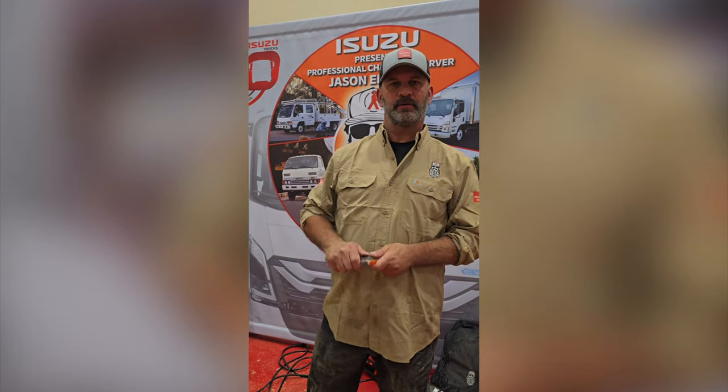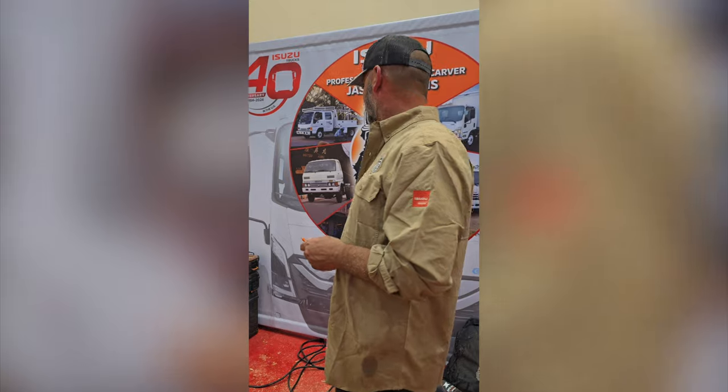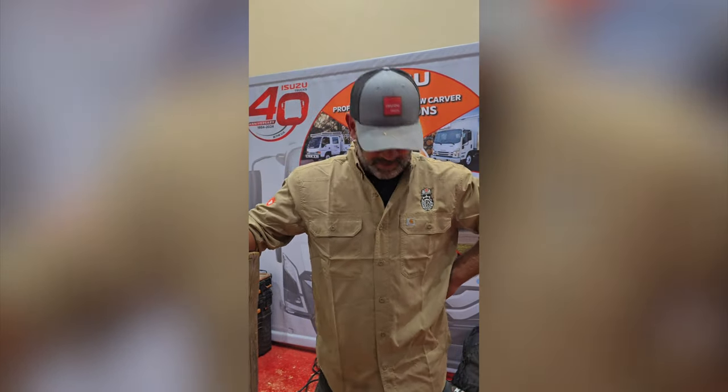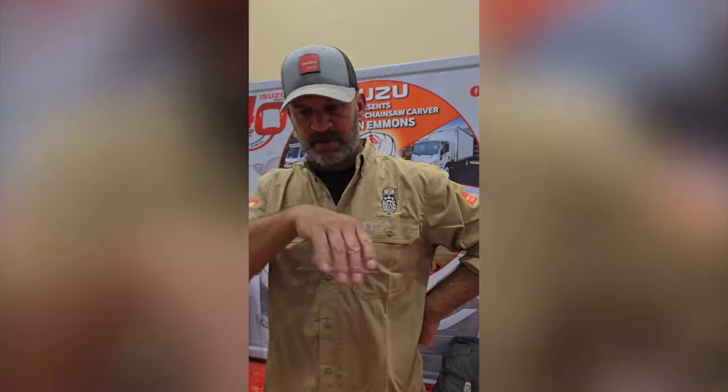Hey, carving this pencil. Got this big case, so I got the pencil. No, sharpen the pencil. Here we are. Work Truck Week up here in Indy, carving for Isuzu. I mean, they took care of us. Got a nice banner that they had for the booth, and got me some nice personalized swag here, so we represent well. Been a pretty good morning, pretty busy.